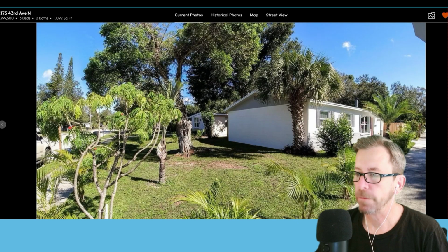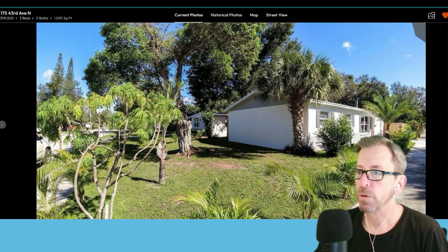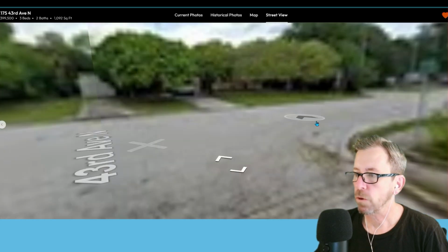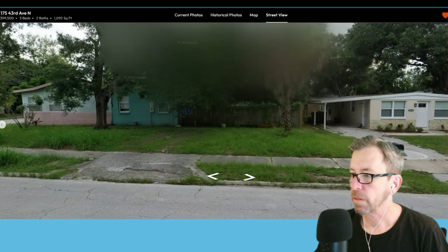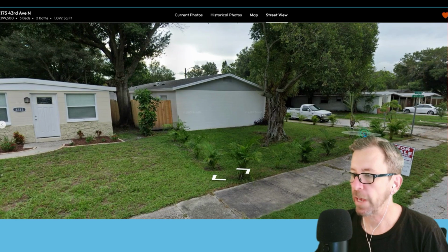Good sized backyard, or excuse me, take that back. This is not the backyard. That I think is the side yard because you can see, well, let's bounce over to the street view and we'll go around the corner here, back up a little bit. So that's the back of the house right there. So you don't have much of a backyard at all.